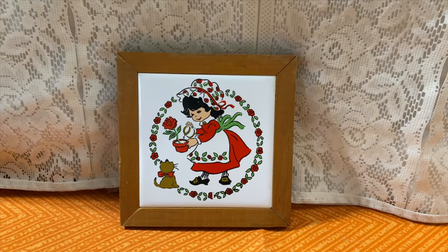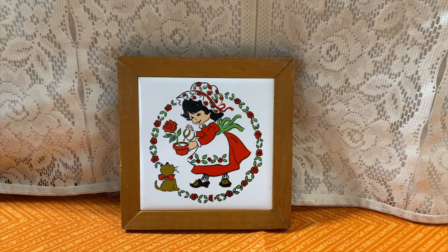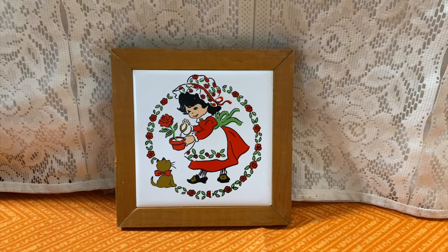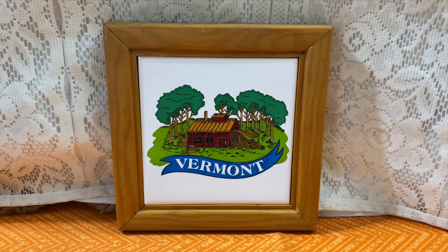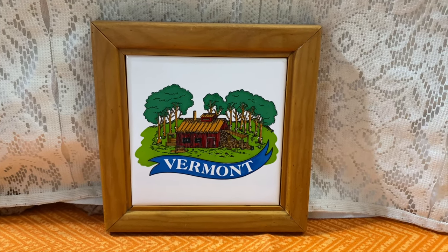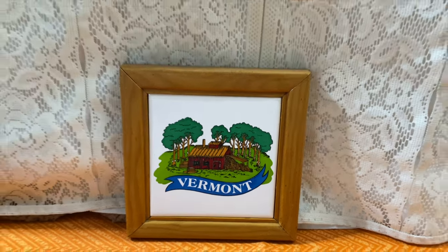And this is one of the trivets I got and I'm keeping. I'm trivet obsessed, so I have a whole trivet wall, and I do use them. So I love this one, very cute. And here is the other trivet I got for myself. They're only $2 each, which I thought was a great price. I love Vermont. I love New England. It's just the best. I just love it so much. So I was very happy with this find.